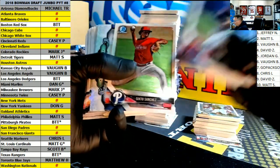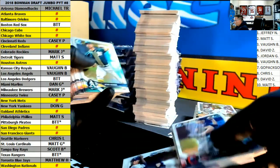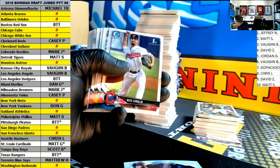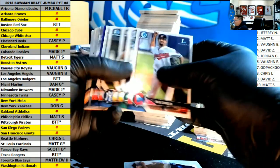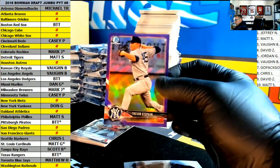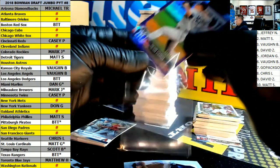Chrome, chrome, chrome. Brady Singer for the Royals. Purple refractor, Trevor Steven for the Yanks, 114 out of 250. Don G.